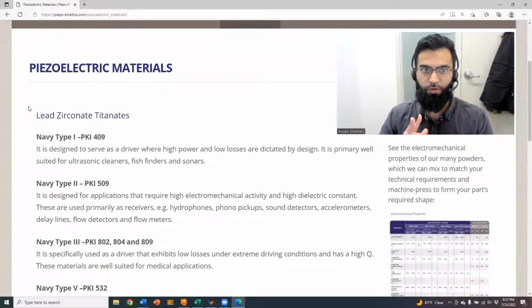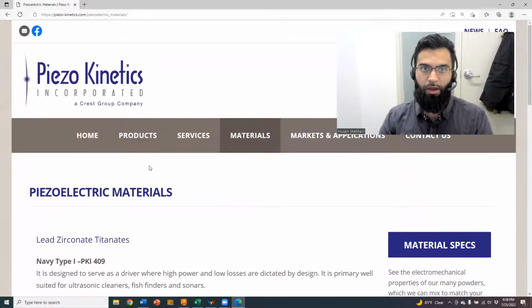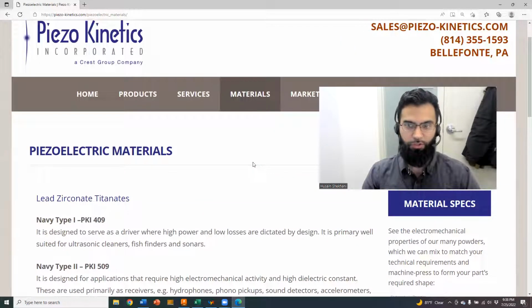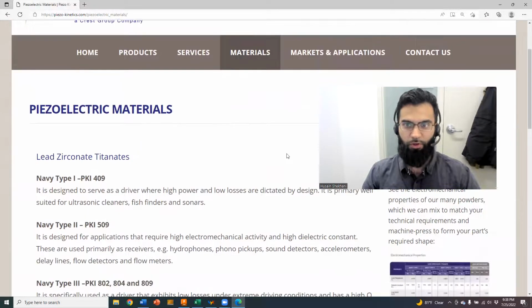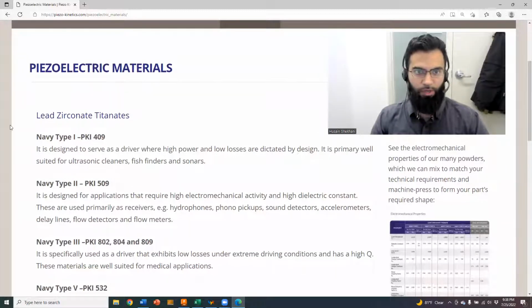What kind of business dealings you feel. I'm not going to give any input here, but I recommend that one of the big factors in whether you want to deal with a company is how easy you feel they are to deal with. So I'm not speaking about Piezo Kinetics, if they're easy, hard, whatever. That's for you to decide. I'm not going to give any specific opinion on that. And I'm doing some videos on other ceramic suppliers too, and just trying to give what I feel are the really positive things about them, so that you can take that into consideration.